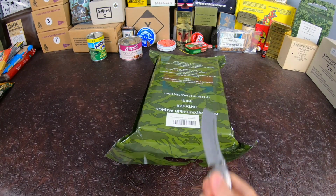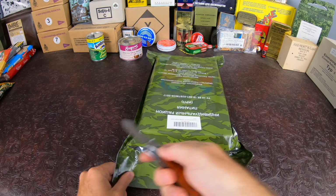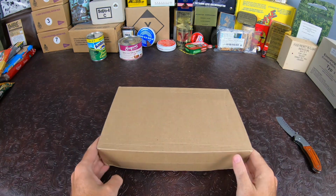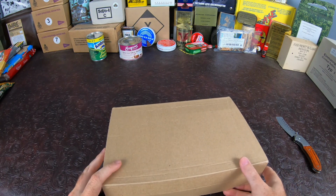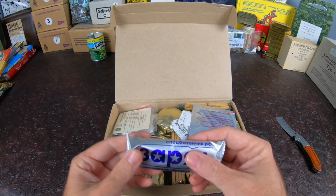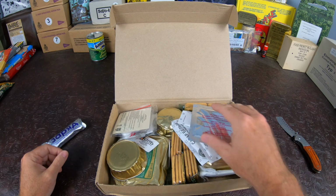Now, this is a true Russian ration. This is a 24-hour ration, so it will have 3 entrees in it. Looks good so far. Oh, I can smell something, but I think it's fuel tabs. Interesting. We have the plum bar. It's a little bit different packaging than what we're used to seeing.